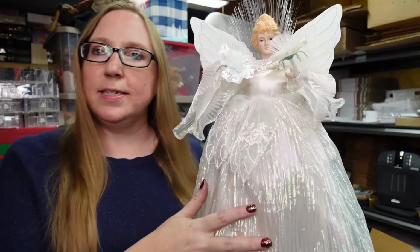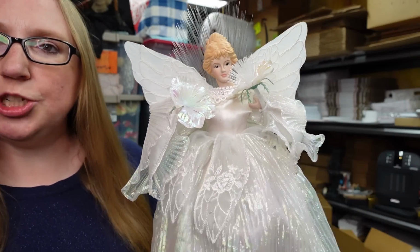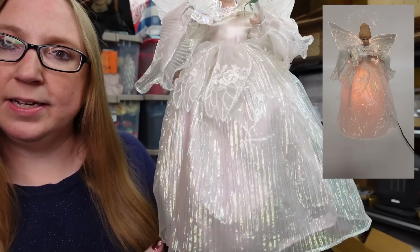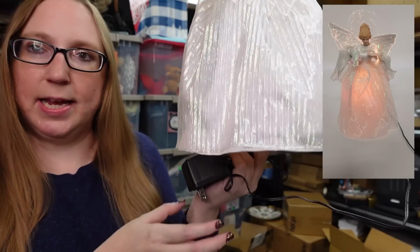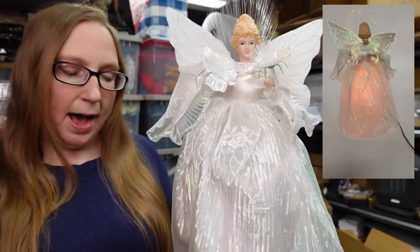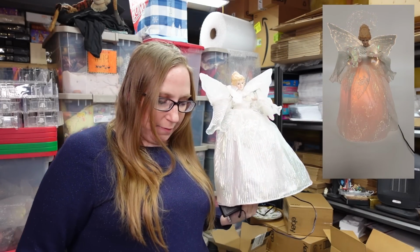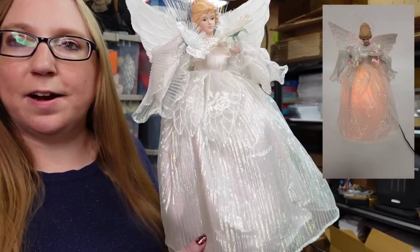I got this angel tree topper. She is fiber optic, so she does light up really pretty. She's wearing this really pretty dress, and she plugs in. I won her at the auction for $3, and I have her listed on auction with a starting price of $22.99.